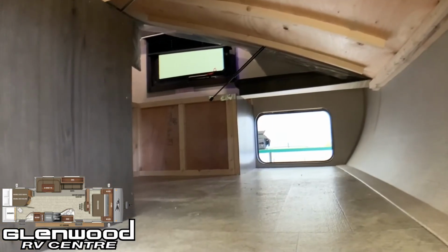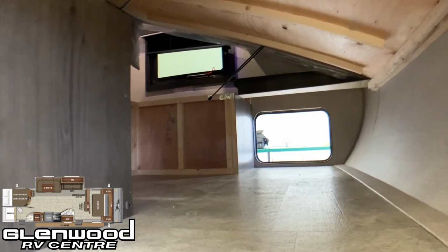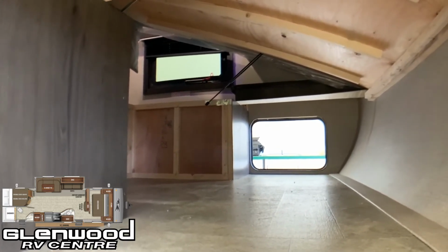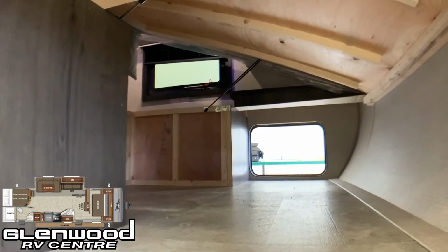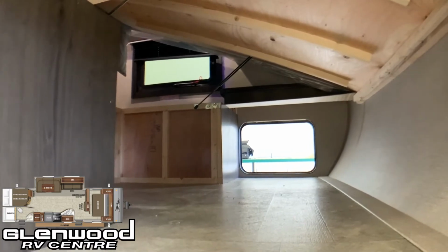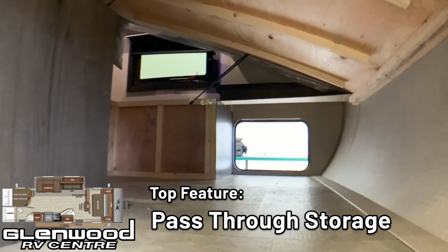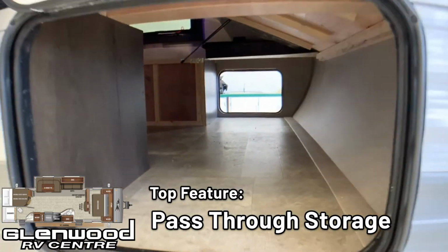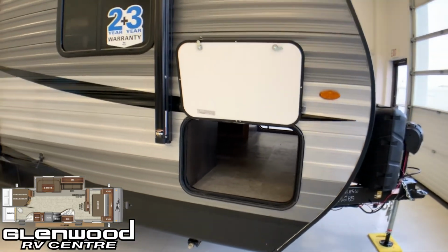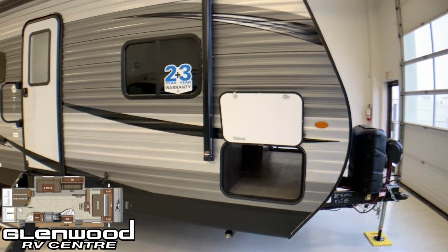So underneath the bed, you can see you have a lot of storage in this front compartment. The bed platform, which is plywood, is being held up by gas struts, so it's very easy to lift and stays in place. This is a pass-through storage compartment, so there is baggage doors on either side, and they are using an oversized baggage door, so it's easy to access all of your things.